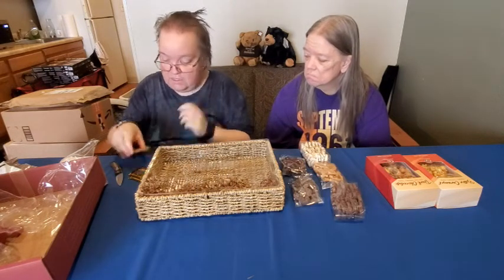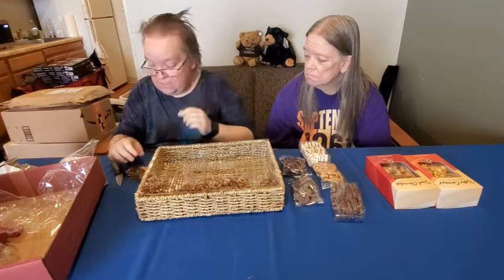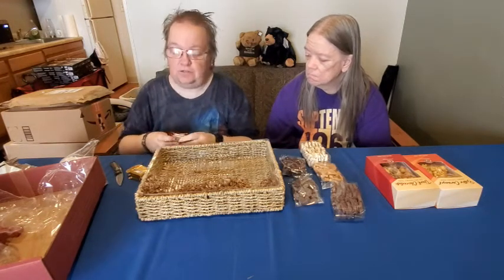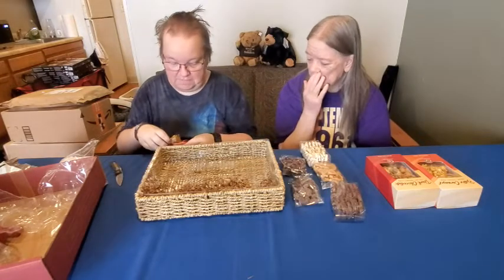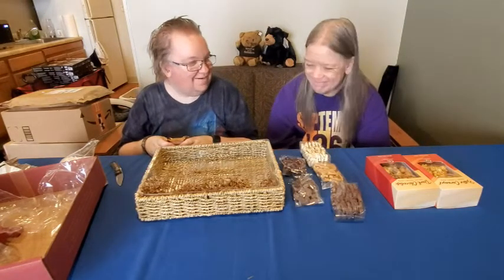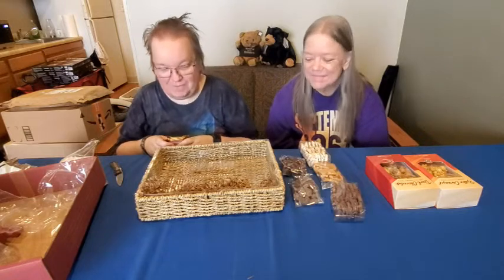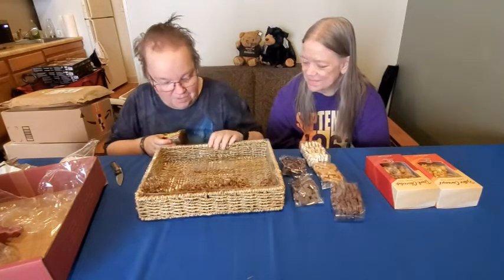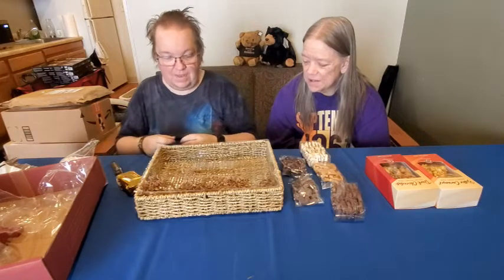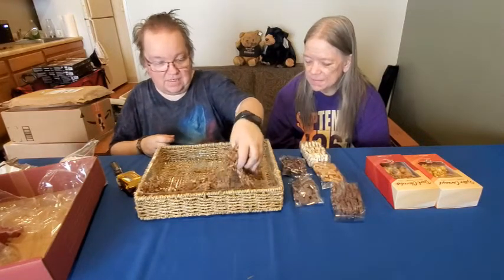And this was, I believe, from my Secret Santa for the last Reddit Gifts exchange. This is what they ended up sending me. Just what I need, more candy. Stuff to make me fatter. I'm trying to lose weight. But that was cool. That is nice. That's a nice little basket, too. Yeah, I like the basket. I'm going to keep that basket.